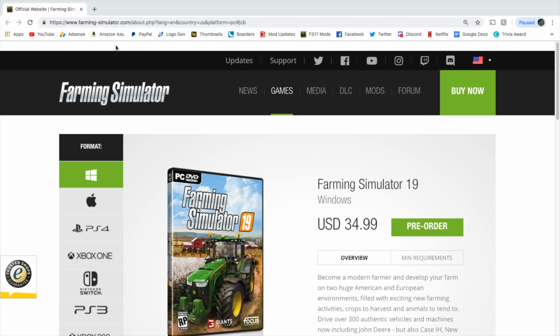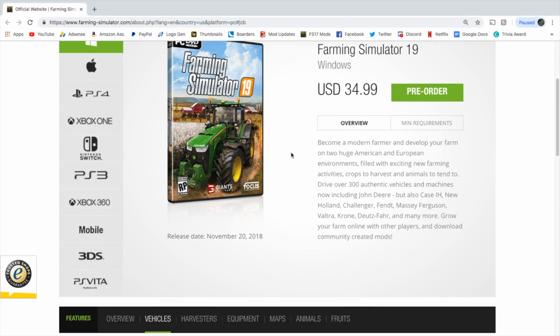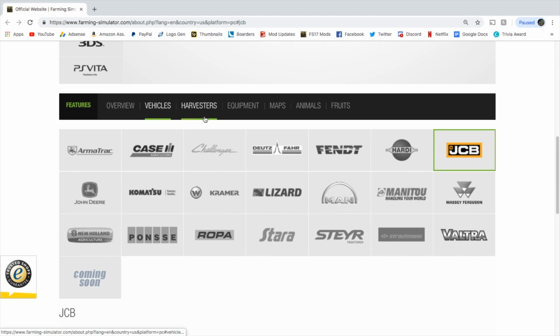So you can see farmingsimulator.com. What you want to do is go to games, click on games. Then you're going to want to scroll down, and it's going to show you all these things: overview, vehicles, harvesters, equipment, maps, animals, fruits. Hit my microphone. Oh, no.